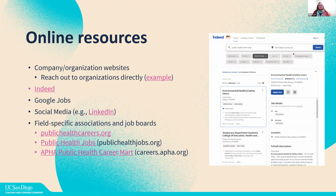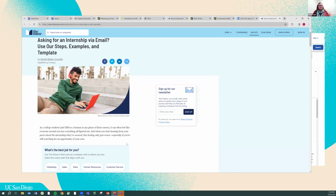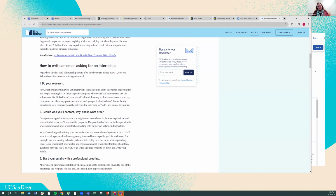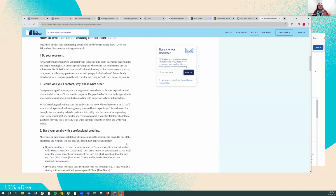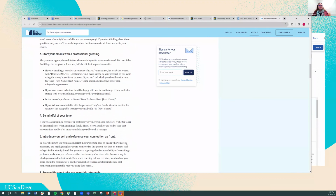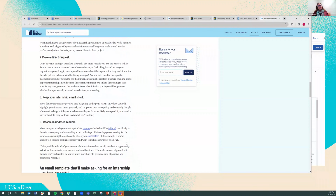And I gave a link here to an example of what it might look like to reach out. This is an article from the Muse that gives some examples of how you write an email asking about an internship if there's nothing posted, but it's an organization you're interested in. How do you do that, right? Do your research, find somebody to connect with. Maybe you're doing that via LinkedIn. Maybe it's on their website. Introducing yourself.